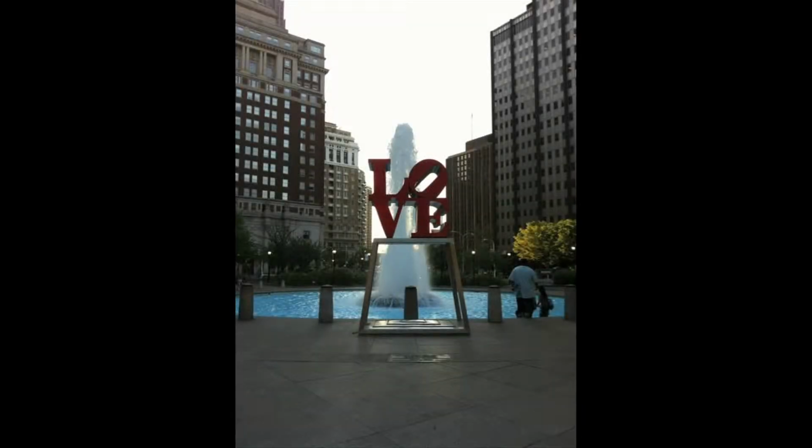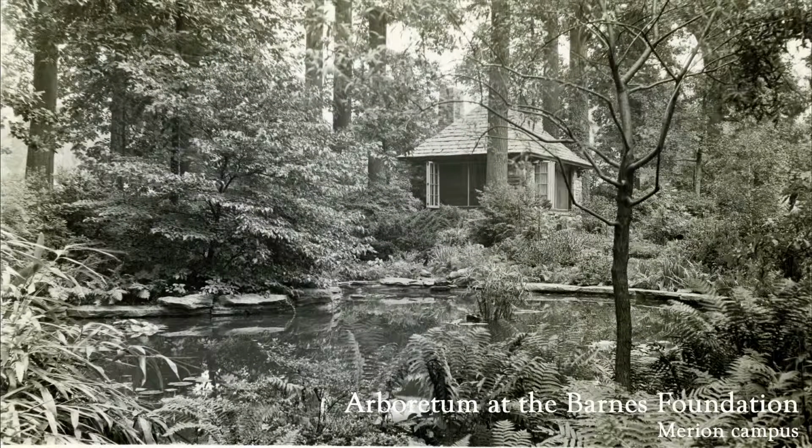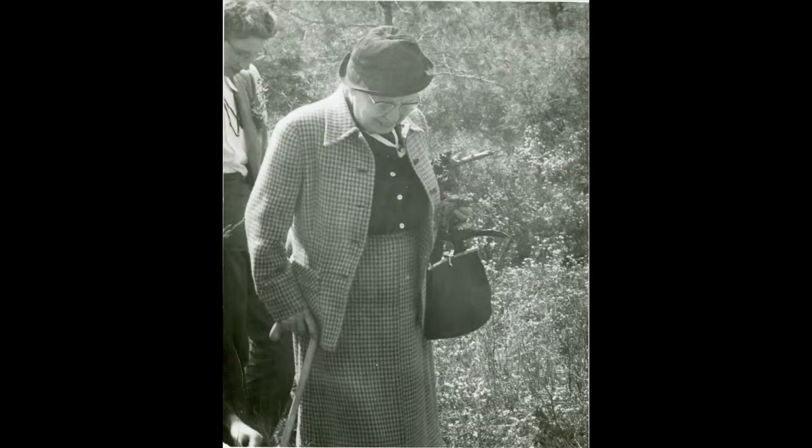As the world looks to Philadelphia to celebrate the collection of Albert and Laura Barnes, we also want to celebrate their appreciation for the art form of gardening. While Albert Barnes was assembling his paintings and other pieces of art in the 1920s and 30s, his wife Laura Barnes was responsible for developing the garden.